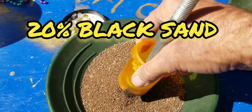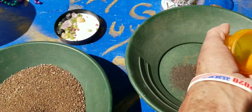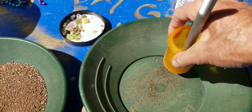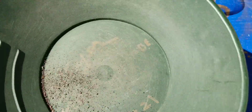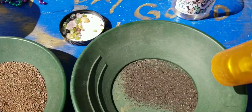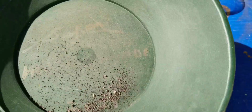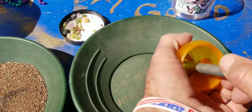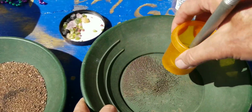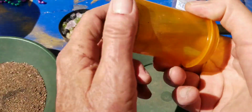But yeah, that's a pretty good amount sticking on it. And then we just take it and knock it off. And you can see it leaves some scrap in the pan. You do that a few times, go back over it each time, and it leaves a little more. That just shows you how much this stuff traps other material in it. You pull it through a few times until you're left with just the black sand.